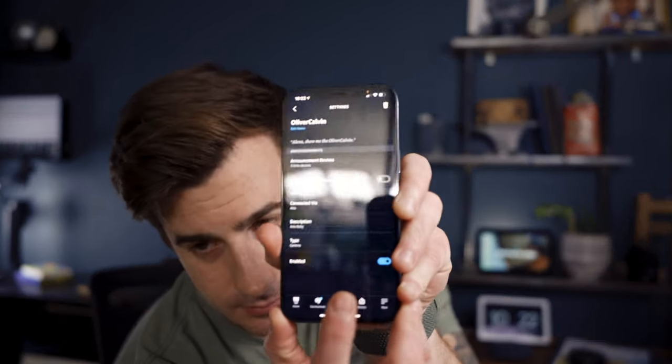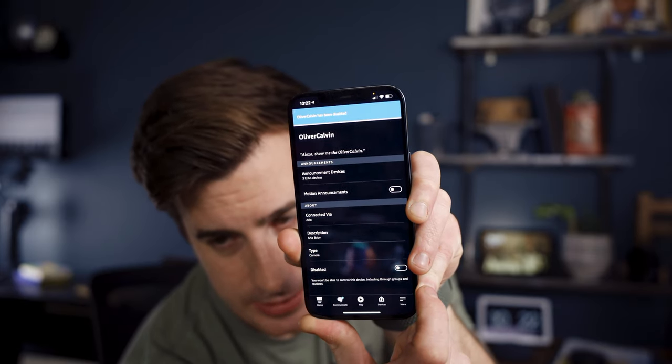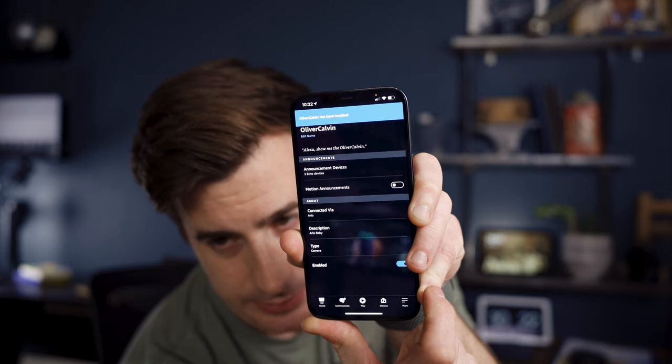All right, well, I did what Alexa asked me to do, so we'll try it again. Alexa, show me the Oliver Calvin. Okay, sorry, something's wrong. To control Oliver Calvin, try disabling the skill and then re-enabling it from your Alexa app. Okay, we're in the Alexa app. I'm gonna try to do this. Disabled. Enabled. You all saw it. Alexa, show me Oliver Calvin. Okay. Sorry, something's wrong. This has ended terribly.